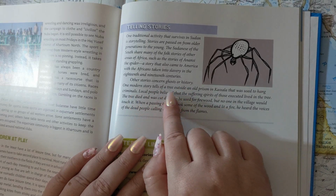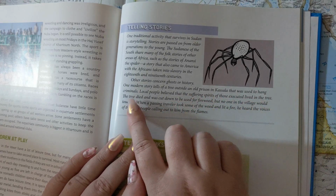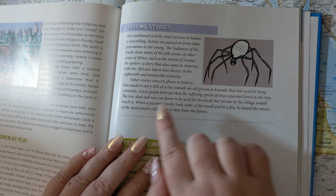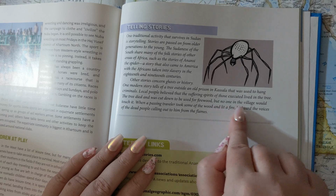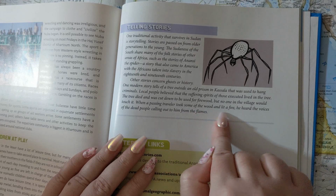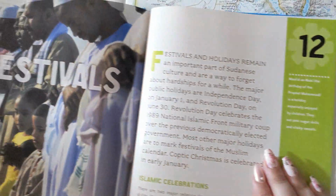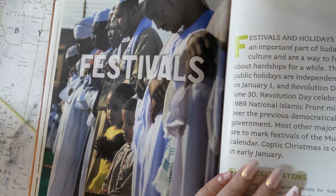One modern story tells of a tree outside an old prison in Kassala that was used to hang criminals. Local people believed that the suffering spirits of those executed lived in the tree. The tree died and was cut down to be used for firewood, but no one in the village would touch it. When a passing traveler took some of the wood and lit a fire, he heard the voices of the dead people calling out to him from the flames. That's spooky. Looks like they're all ready to pray.